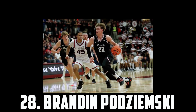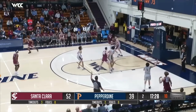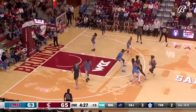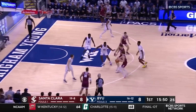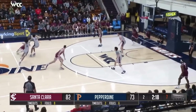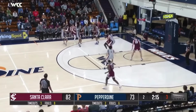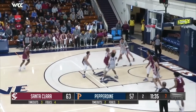At 28, I have Brandin PODZIEMSKI, the 6'5 sophomore out of Santa Clara. He's a super well-rounded offensive guard with 3-level scoring ability. PODZIEMSKI's a really incredible shooter who can shoot off the catch and off the dribble. He's crafty, a great passer, and a competitive defender and rebounder. The athletic concerns are valid, but his polish and production easily puts him in first-round consideration.